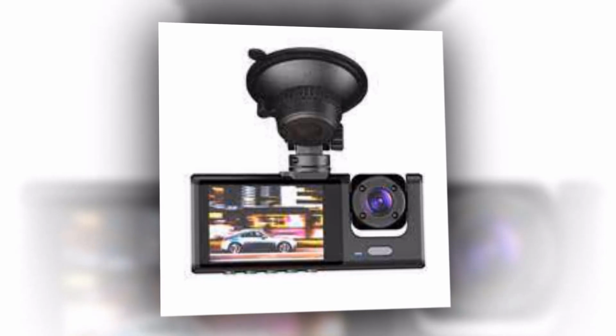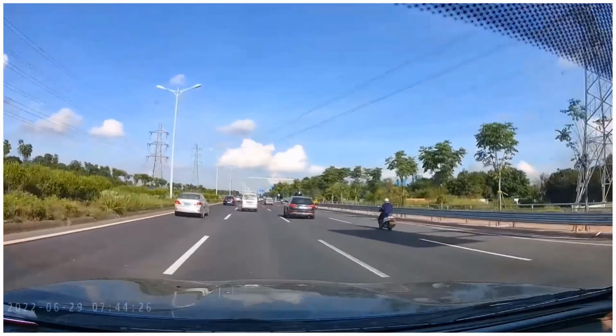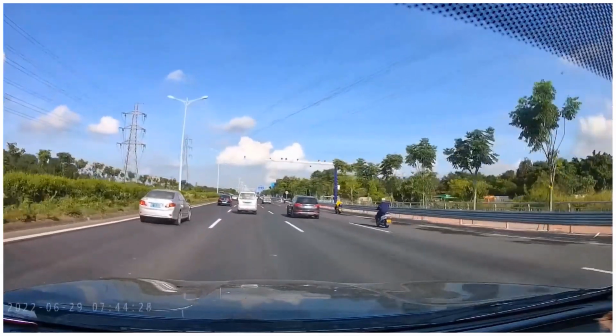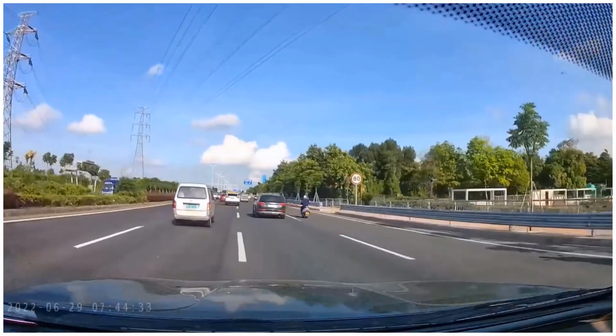The rear lens provides a wide-angle view of the road behind you, ensuring you have a complete picture of what's happening around your vehicle. The interior lens is perfect for monitoring passengers, such as ride-sharing customers, ensuring their safety and your peace of mind. But it doesn't stop there.